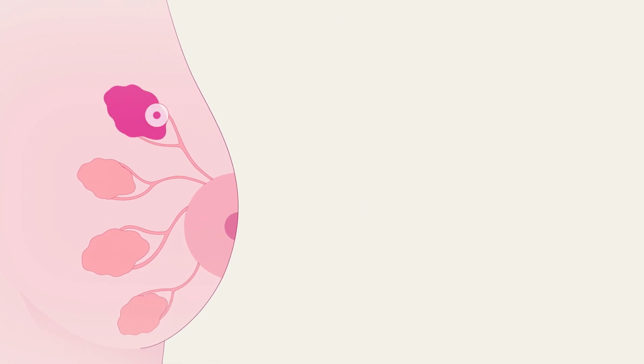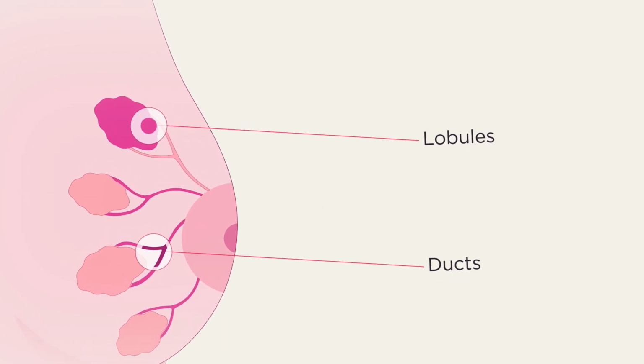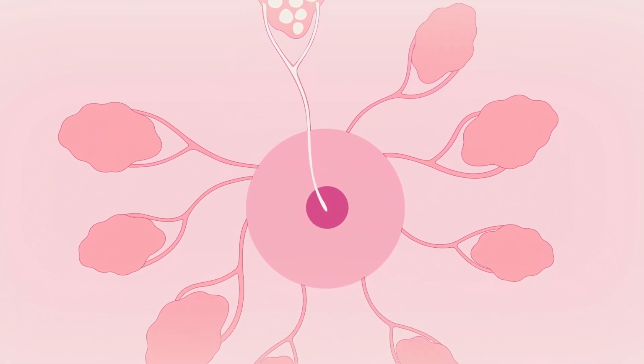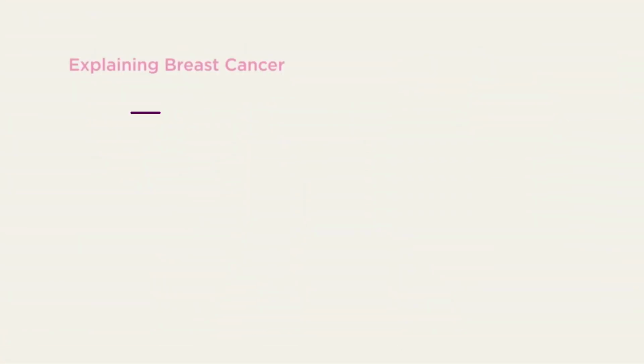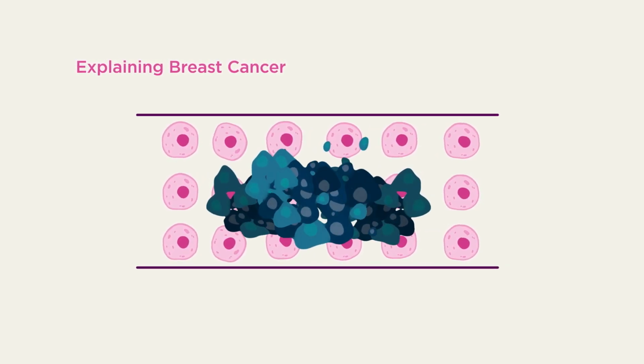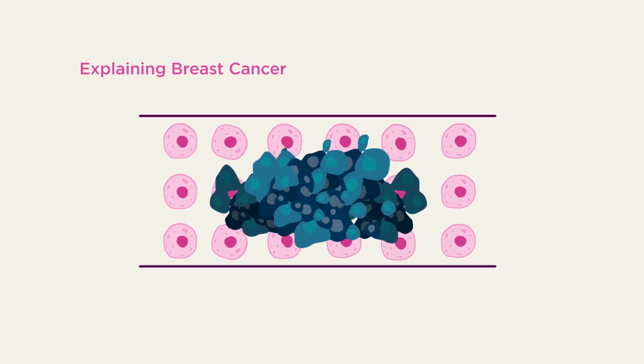Breasts are made up of lobules and ducts. Lobules produce breast milk, and ducts carry milk to the nipple. Breast cancer happens when gene mutations trigger the uncontrolled division and growth of cells within the breast.